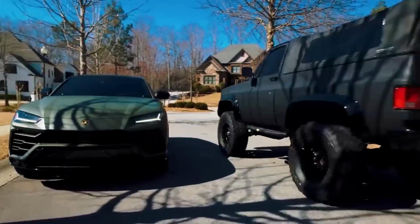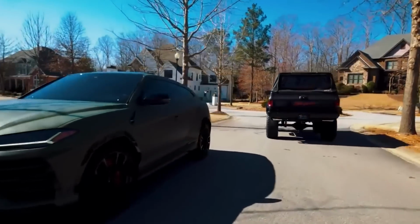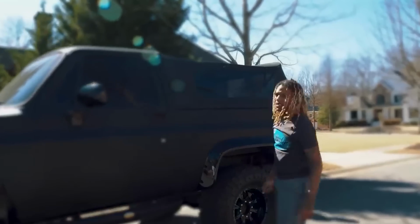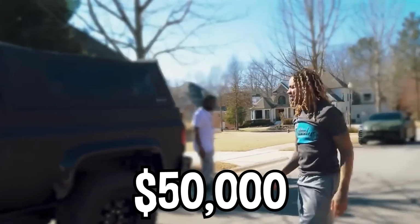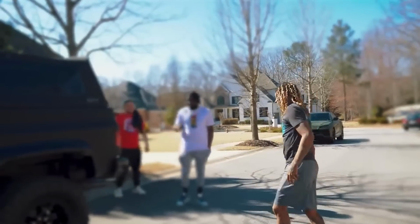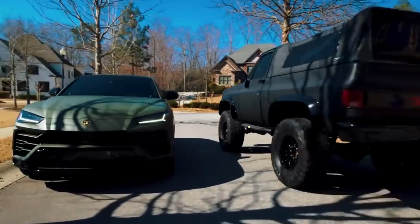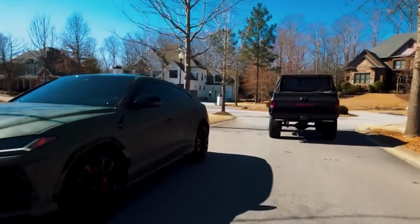Continuing with his classic collection, he also has a Chevy K5 Blazer. This was last produced all the way back in 1994. The SUV cost the rapper a further $50,000, and it took him months to find. However, after purchasing the vehicle, he added multiple mods to the car, turning it into a complete monster truck, adding massive wheels and blacking out the entire car.